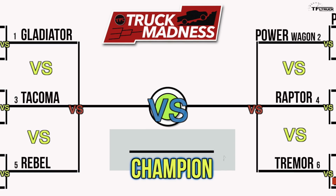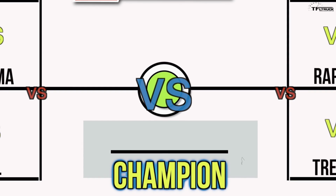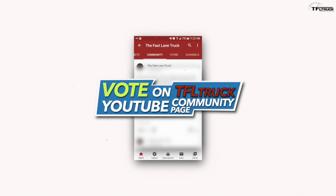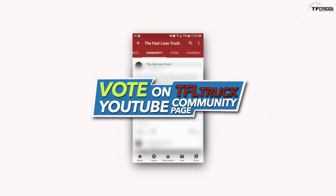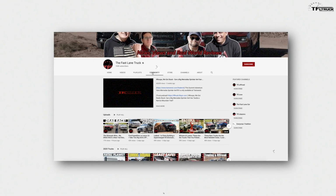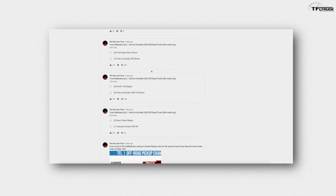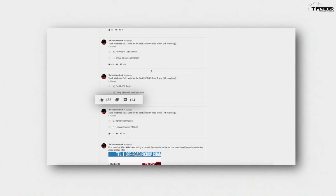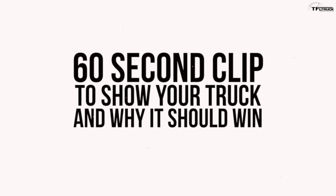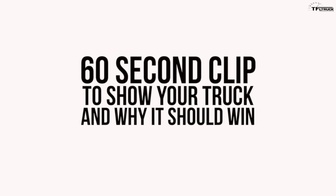Only one truck can win from each mega matchup, and then they will meet in the championship battle. If you're wondering exactly how you can vote and participate, you go to the TFL Truck YouTube channel, you're here already, and then click on the community page, and that's exactly where you will see the polls for the upcoming matchups, the mega matchups coming this week. And also you can add your feedback, likes, etc. And when we get a couple of good clips from you about your trucks, we will also publish them on the community page so everybody can see it.